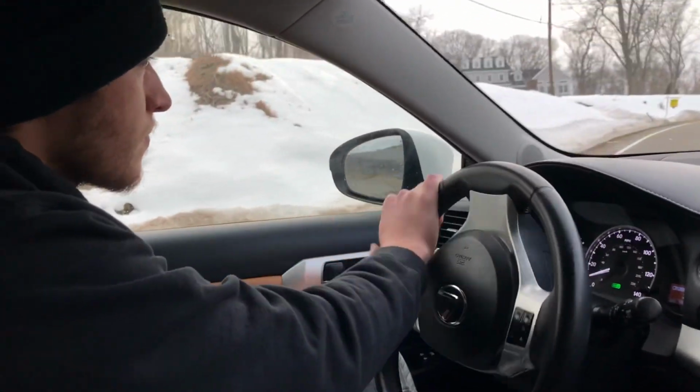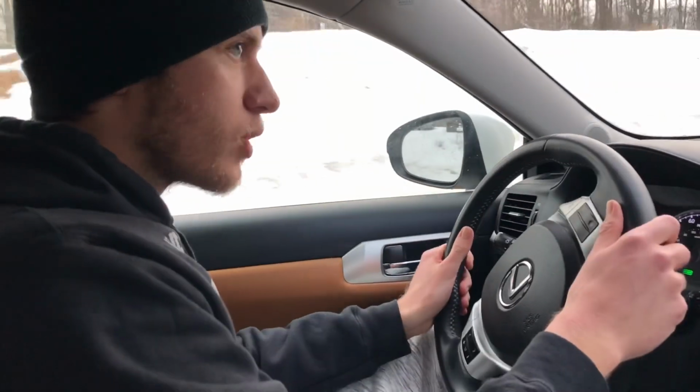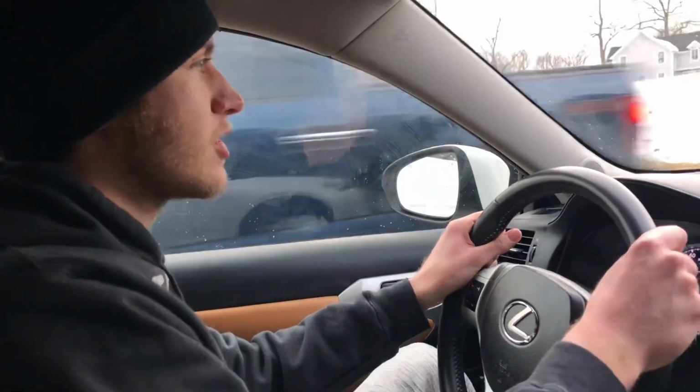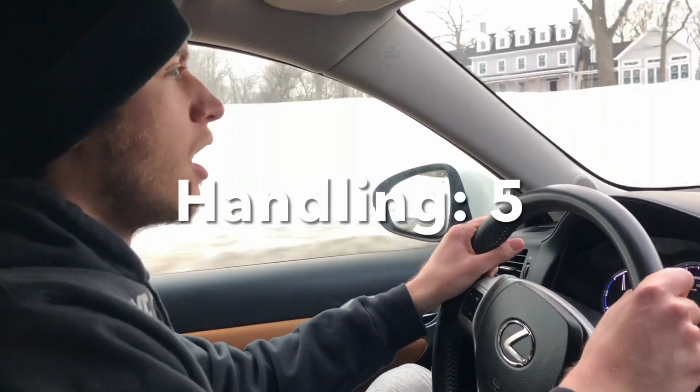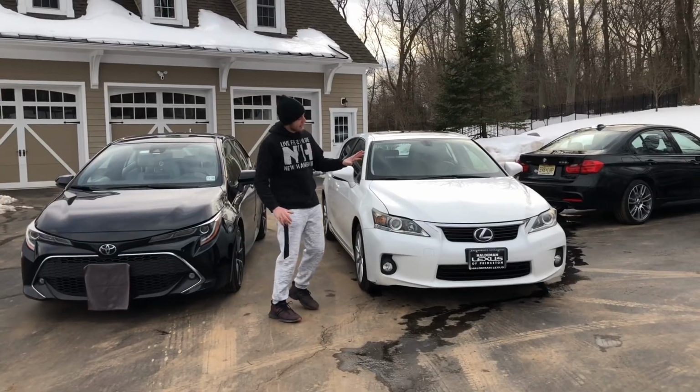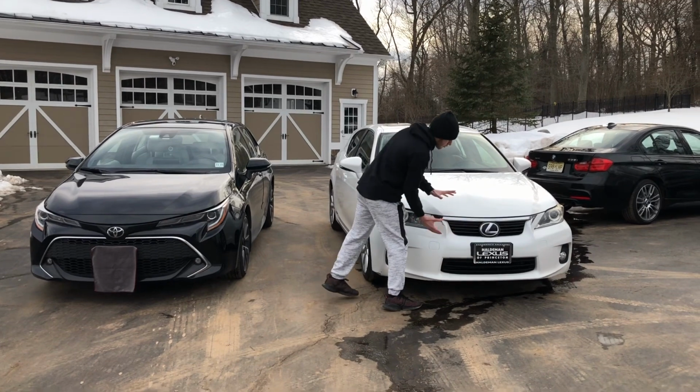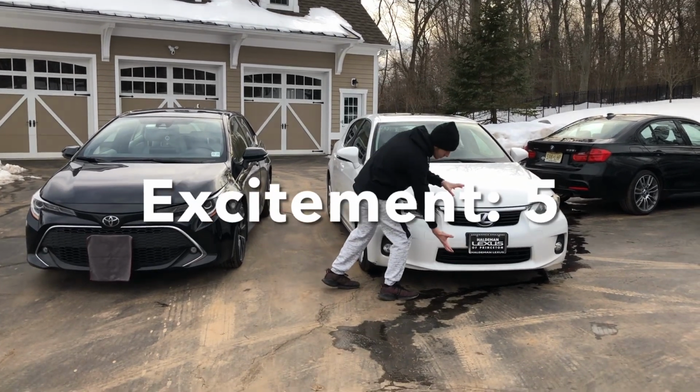Handling on the CT is fine. These are extremely maneuverable due to their small size. While the CT is no sports car, it has surprisingly tight steering, but in a good way, and earns a 5 out of 10 for handling. Excitement for the CT is alright, as some people get a kick out of driving this rare luxury hatch, earning a 5 out of 10 for excitement.